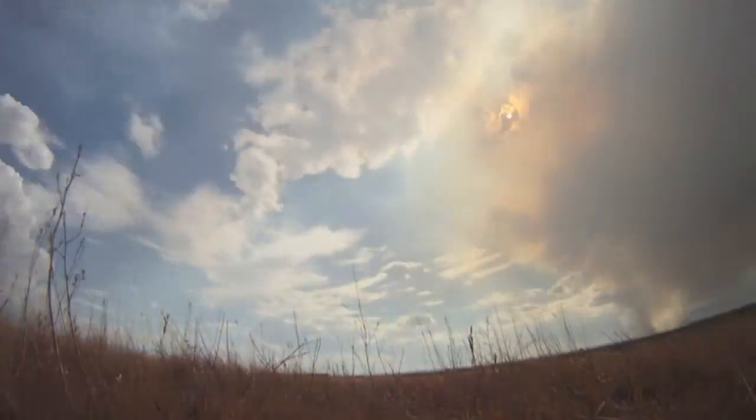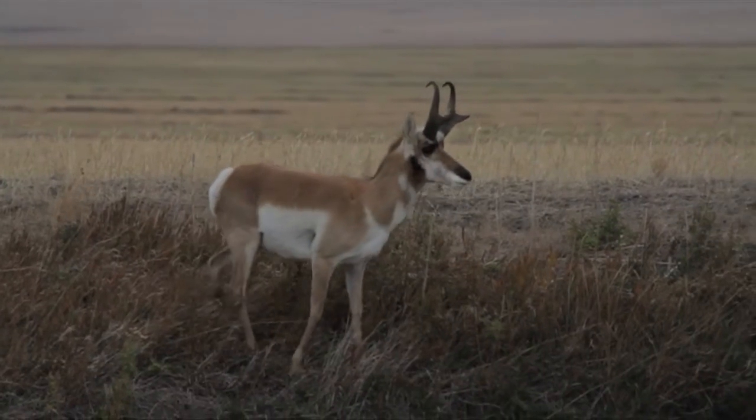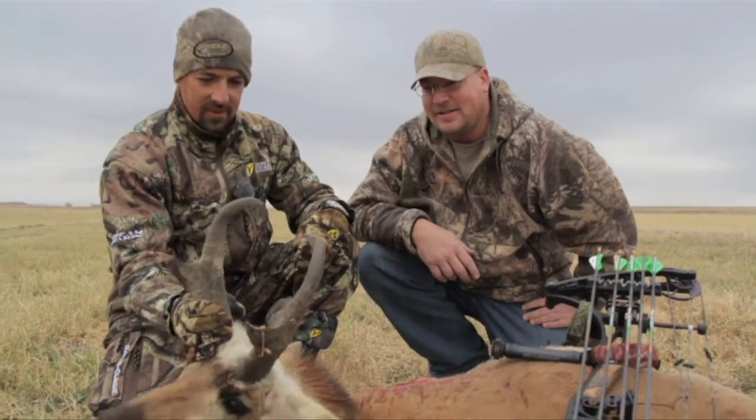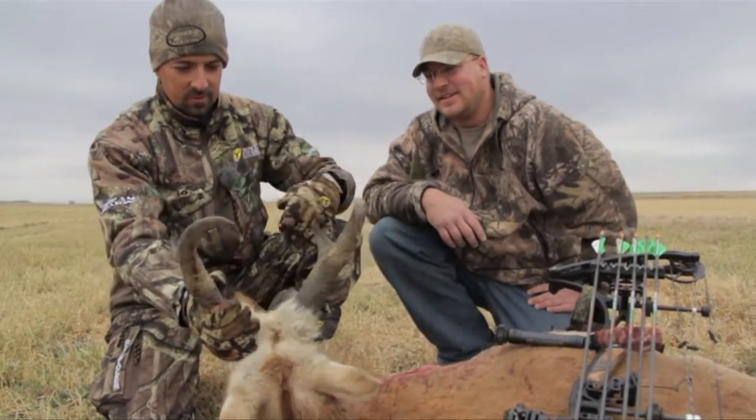We have moved from one blind to another. Had a fantastic, very exciting morning. Killed a nice Nebraska goat antelope this morning. First one I've ever taken in Nebraska. But now we moved to our whitetail spot. It's about 1 o'clock in the afternoon.